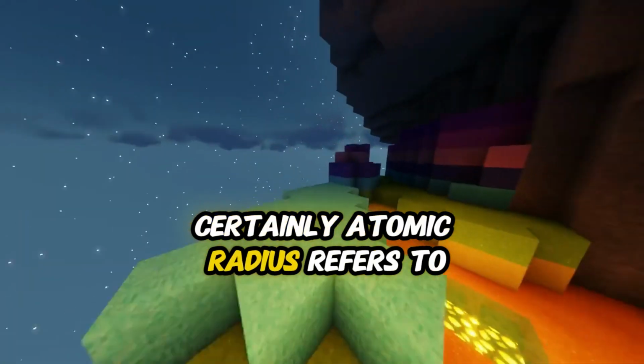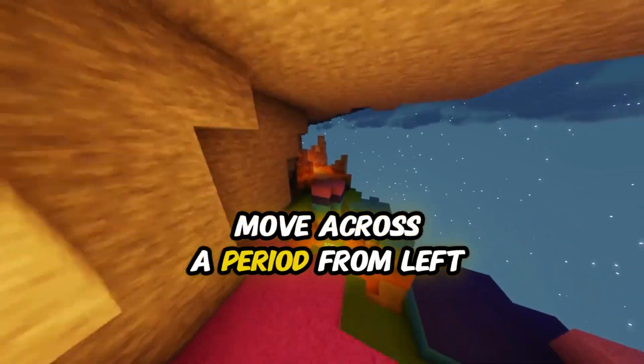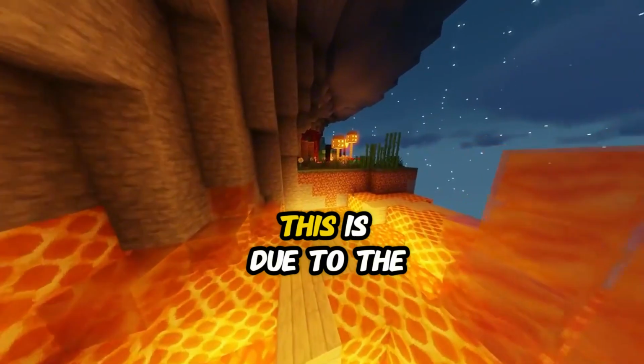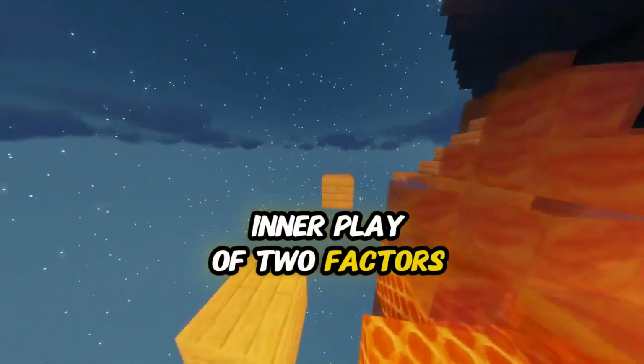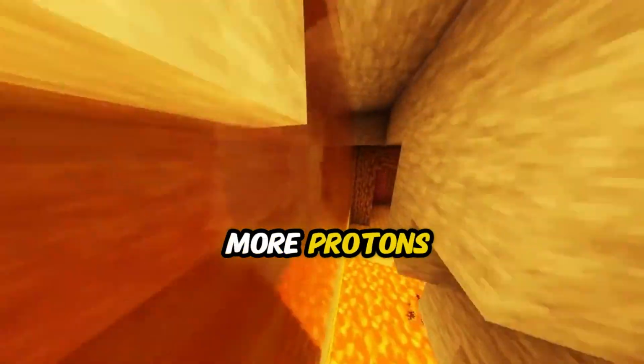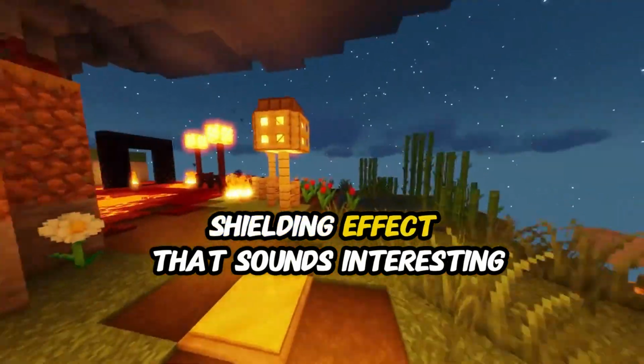Certainly. Atomic radius refers to the size of an atom. It generally decreases as you move across a period from left to right, and increases as you move down a group from top to bottom. This is due to the interplay of 2 factors. The increasing positive charge of the nucleus as you add more protons, and the shielding effect of inner electrons. Shielding effect. That sounds interesting.